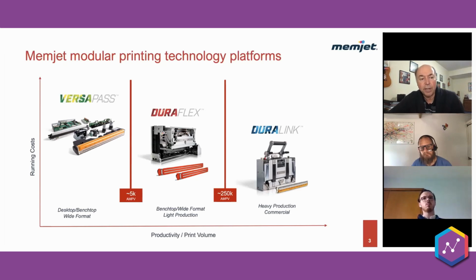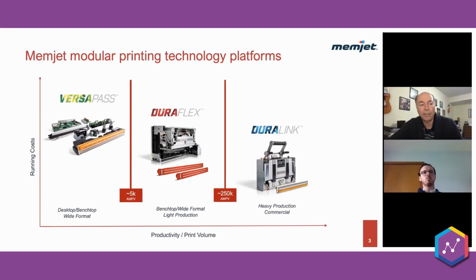Our Duraflex technology extends the capability into light production areas while adopting redundant jets and pigmented inks. And finally, for production print environments, we have our Duralink technology. Duralink pioneered redundant jetting with its 5 rows of nozzles per color, enabled high speed by using 1 printhead per color, and has been designed in a modular fashion to allow expandability up to 2.6 meters in width.